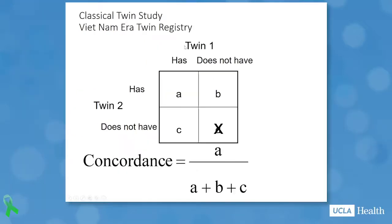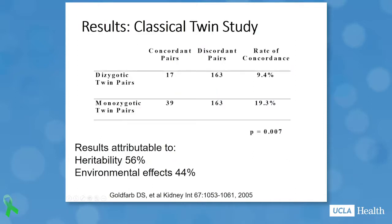But at that time, the idea here would be that you look at twin 1 and twin 2 and divide the twins into groups. Both members of the twin pair have this disease, kidney stones. That's A. One member does not have it, and one member does have it. Those are the discordant pairs, B and C. Eliminate the twin pairs that are not affected at all by kidney stones, and then you can calculate a concordance rate. So A, the number of pairs where both members of the twin pair are affected, divided by the affected twin pairs, A, B, and C. That's a concordance rate.